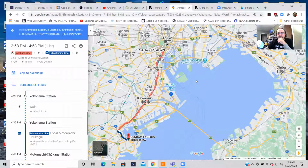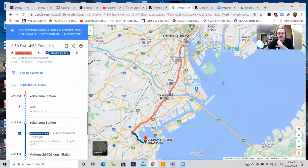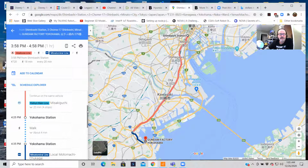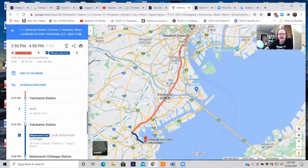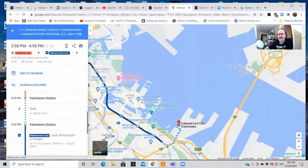And then, like I said, it's pretty simple. I know it looks complicated, but it's really not. Just follow the signs. Like I said, I use Google Maps to make sure I get on the right subway lines going the right direction. It's almost a direct line from Shimbishi Station to Yokohama. There's a small side subway line, but you shouldn't get lost. Follow the directions. Yokohama Station's pretty big, got good directions, and I'll dump you right next to Gundam Factory.